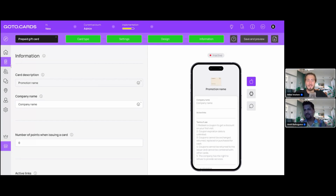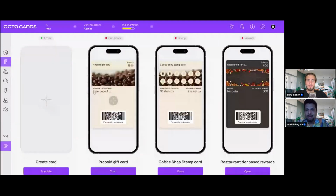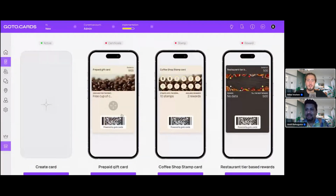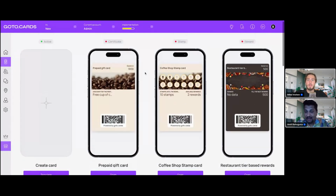Actually, there is a question as well. If we deploy the card, like $1 is equal to 1 point, right? Then the question is that the bill is like 19.70. How many points should be redeemed? Like 19 points or 20 points? So it's actually up to you.